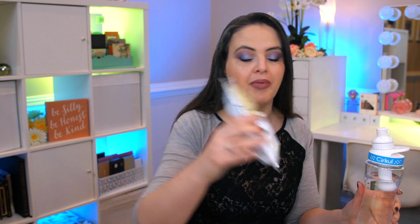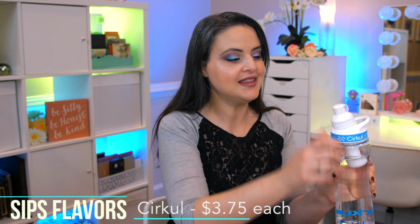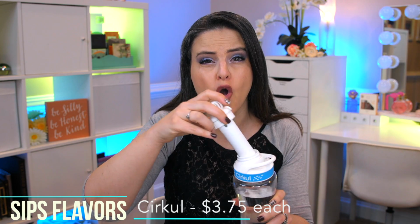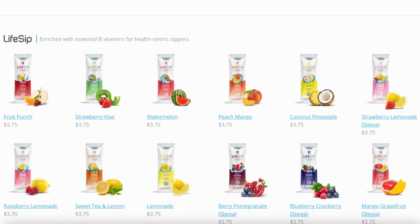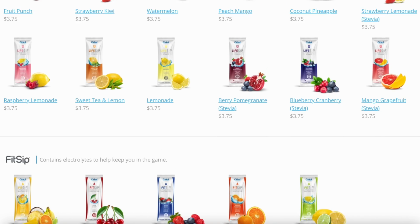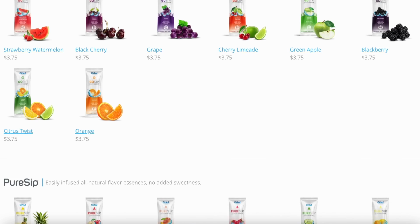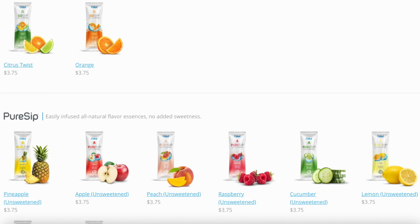So basically how this works is you put your water down at the bottom. This is just fresh, clean water. And what you do is you get these little pods and you put those in the top here. And this is where the flavor comes from. And they have so many flavors over there. It's kind of ridiculous. And the flavors are really, really good. I think there was one that I didn't really like, a pear one. It was a little weird. I drank it anyway, but I don't think I'm gonna order that one again. But other than that, I'm really enjoying the flavors.